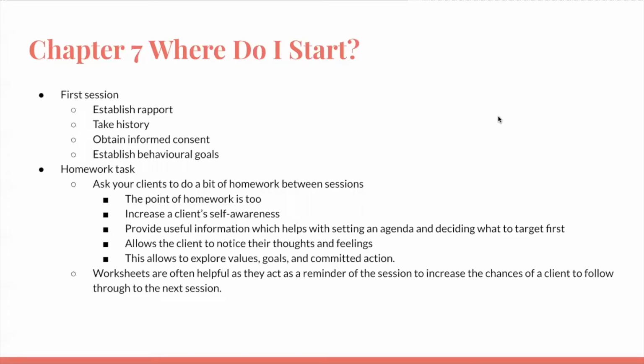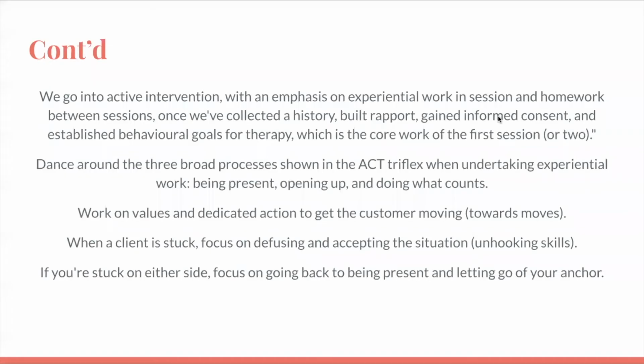It allows the client to notice their thoughts and feelings, and this allows us to explore values, goals, and committed action. Worksheets are often helpful as they act as a reminder of the session, increasing the chances of a client following through. As we go into active intervention with an emphasis on experiential work in session and homework routines, we collect a history, build rapport, gain informed consent, and establish behavioral goals for therapy, which is core work for the first session or two. We need to dance around these three broad processes, the ACT triflex, when undertaking experiential work: being present, opening up, and doing what counts.